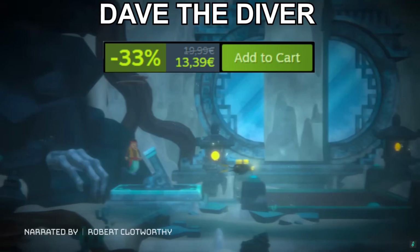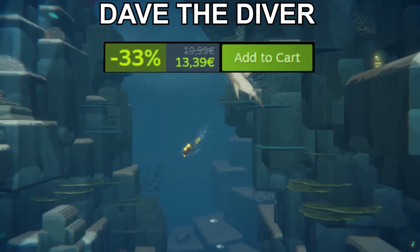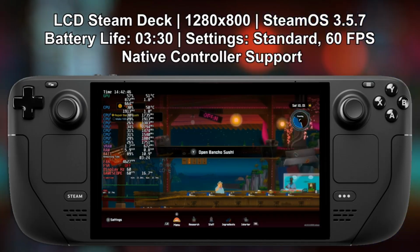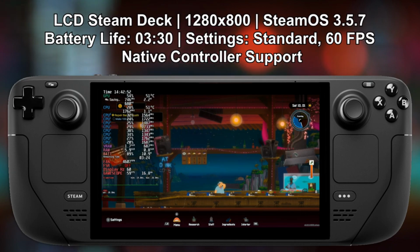Dave the Diver is 33% off for €13.39. This quirky adventure game runs perfectly on the deck at 60 FPS with 5 to 6 hours of battery life. The controls are easy to pick up. It's a fun experience whether you're diving for seafood or managing your sushi restaurant. I think it's pretty great on the Steam Deck.